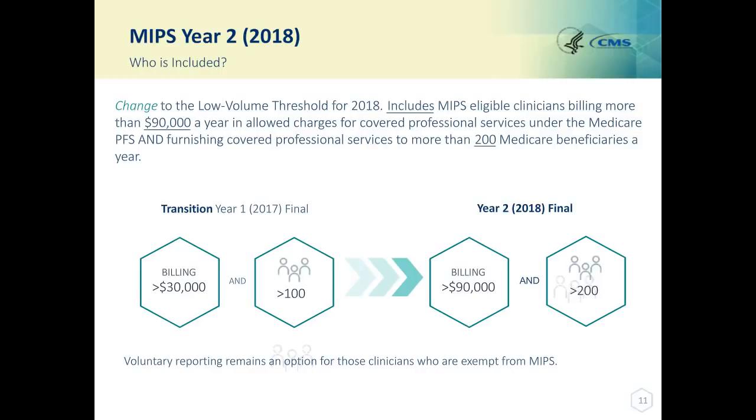Earlier this year, the Bipartisan Budget Act was passed. So in order to be compliant with the Bipartisan Budget Act, which gives us some additional authority to continue our gradual implementation, we had to adjust the low volume threshold. Beginning for year 2, 2018, low volume determinations will only be made on covered professional services under the physician fee schedule. This is different from 2017, where the low volume threshold determinations were made on all Medicare Part B allowed charges. So I do just want to call that out for you all.